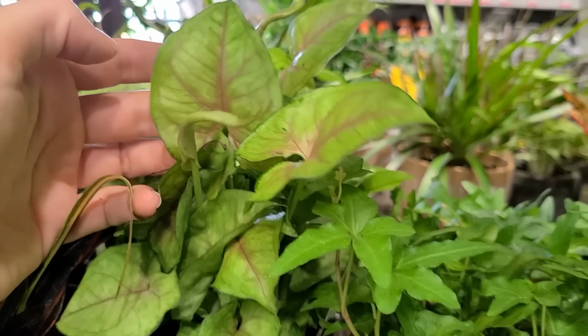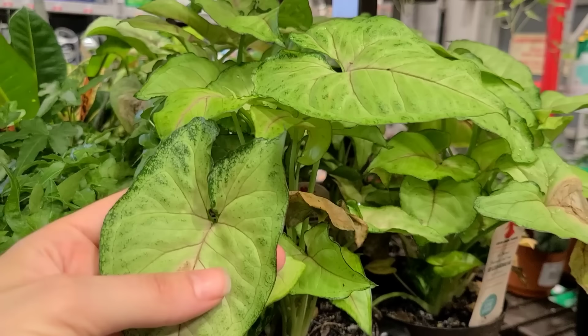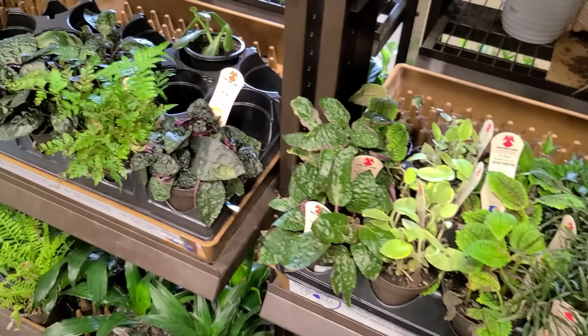There's a cute little syngonium here. I think these are all $6.98, but just your regular assorted foliage that you're pretty much going to see at every big box store right now from Costa Farms. They are definitely fully stocked on the little ones everywhere I've been. Just nothing else really exciting.